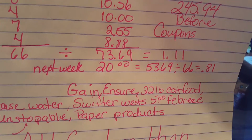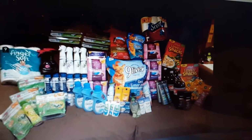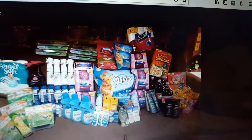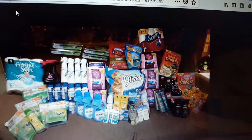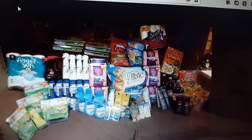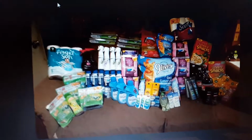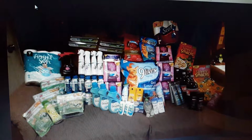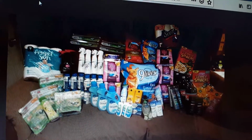And these items are Gain, Ensure, cat food, a case of water, Swiffer Wets, Febreze Unstoppable, Swiffer products, Poise products, dog food, cat food, razors. I mean, the things you see in this picture, everything here is DG except for, as I said prior, the soft soap and the toothpaste and the toilet paper and paper towels. Everything else is Dollar General. So all of that pretty much came to $73 before the $20 off I get to use for next week. And that means I got all these items for $73. Everything. That includes the Walgreens. Everything. $73.